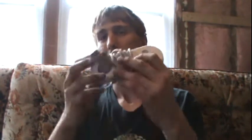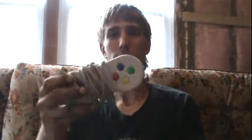Same thing with this next older PC controller. At first I thought it would have been like a third-party Nintendo one, but when I picked it up I was like, oh, okay, yeah, it's PC, but I still got it anyways, because, PC, why not?